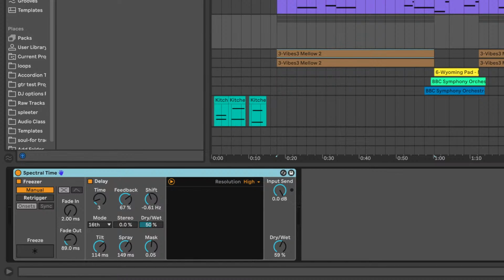It's kind of like pulling it apart in a frequency sort of way. I don't know. Aaron, do you have an explanation of what exactly the spectral time does? It's like grain related. I've got to mess with it some more to really get a feel for it.